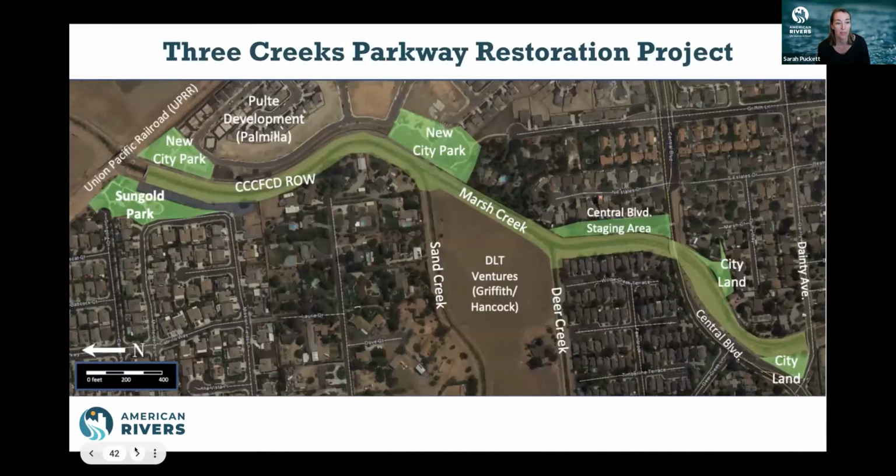And then upstream, we're going to be talking about the Three Creeks project, which is in the city of Brentwood. This is a longer, more linear restoration project. It's about 4,000 linear feet, right in the heart of downtown Brentwood. Brentwood's just a mile away from here, and you can walk along a new trail to access this part of the creek.